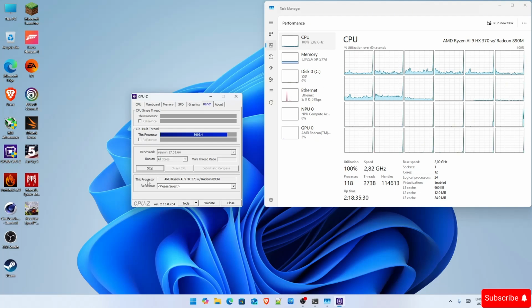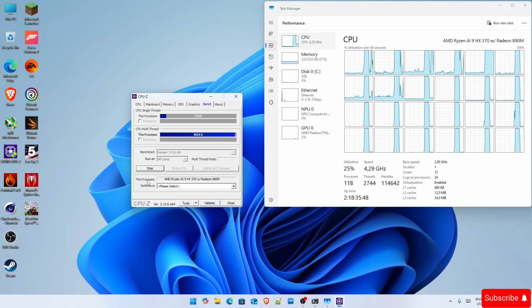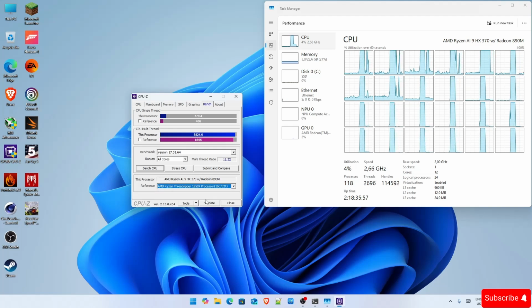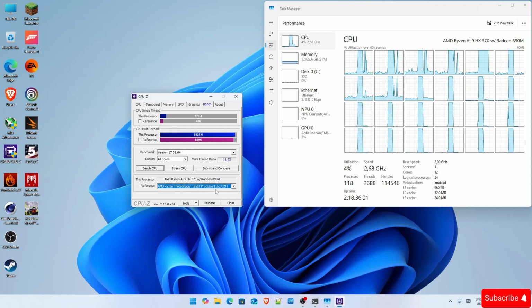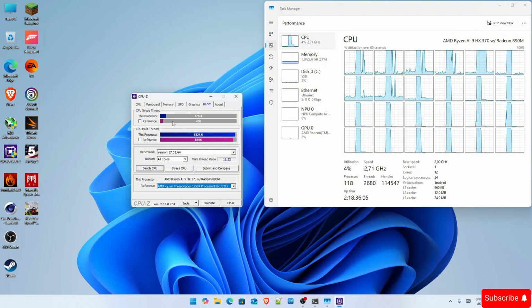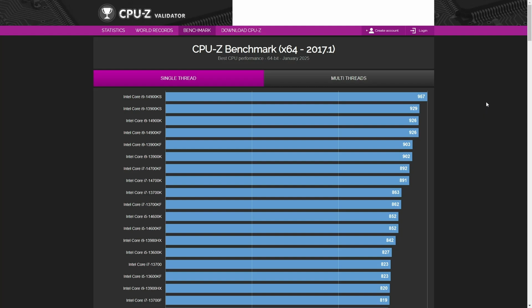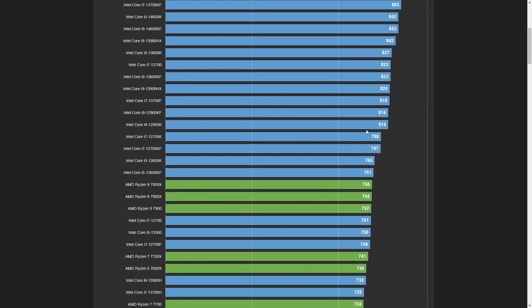Bench CPU. Let's see what it compares to. Okay, let's see. It's faster than the AMD Ryzen Threadripper, which has 16 cores and 32 threads. Okay. If you look on the CPU-Z site for the benchmarks, the single thread, our CPU scored 779. So it's about here. So it's between a Core i7 and a Core i5 Intel. It's even above the AMD Ryzen 9.